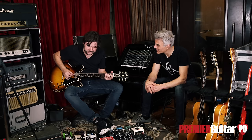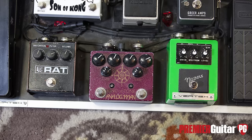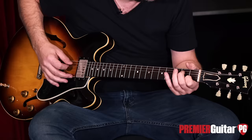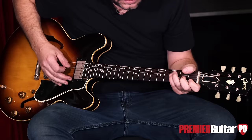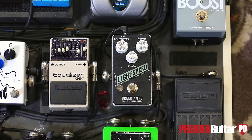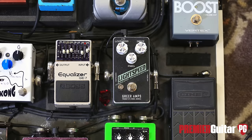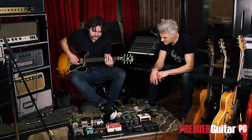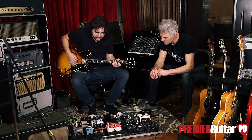So for a real soft gain, I'll just use side one of the two, the Analog Man King of Tone. I love this pedal too. The Lightspeed is great. I'm a little bit out of tune, but there you go.